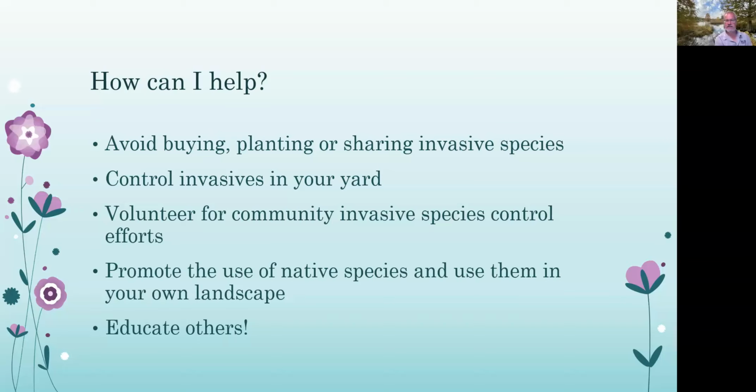We like to promote the use of native species. If you can incorporate native species in your own landscape, that's of great benefit, particularly to our pollinators and other wildlife. Those species are best suited to our local environment, the climate and soil conditions that they're exposed to. So native species are really the way to go. Can really be beneficial. And the more we share this information around, the more we're all talking, I think the more people will come to understand the value in implementing some of these practices to improve our plant community and eradicate invasives.